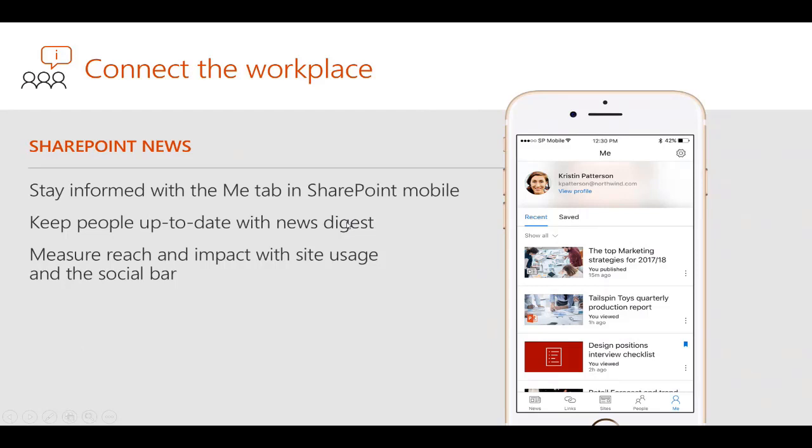Like all of us, we need to stay connected while we're on the go. So the SharePoint mobile application will plug you in with the SharePoint news and the SharePoint sites, but also SharePoint news, that sort of new micro blog, if you will, that exists for your communication sites, for your team sites, and bringing them all together. People can stay up to date with what's happening either through the mobile app itself or through the notification center, where new articles for sites they're following land in the notification center.